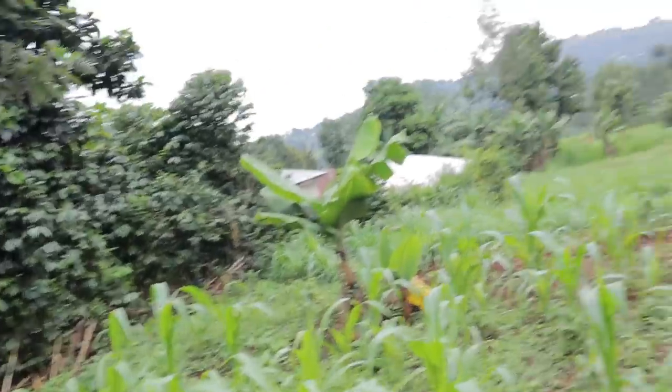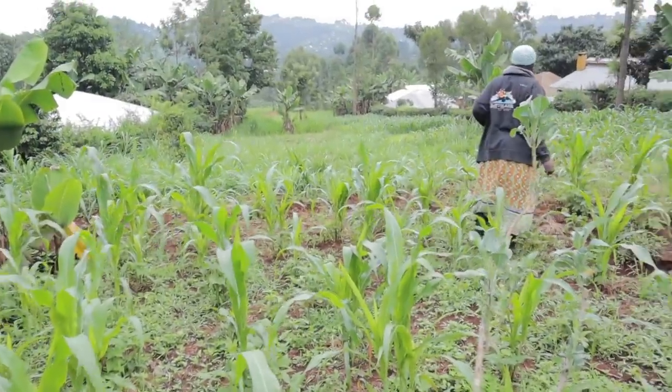One acre. Oh, the farm is one acre. 1.5 acres.